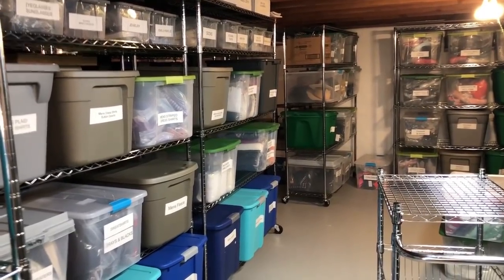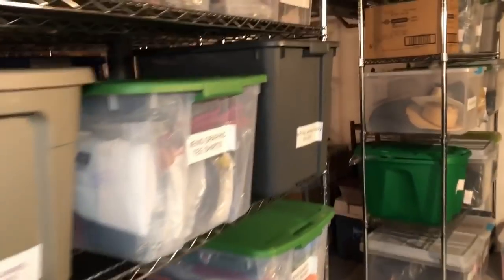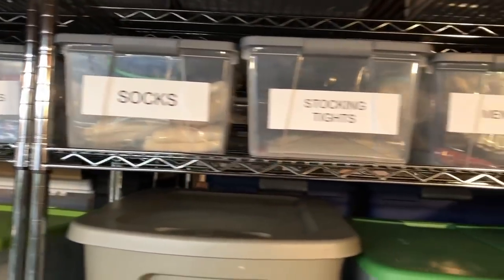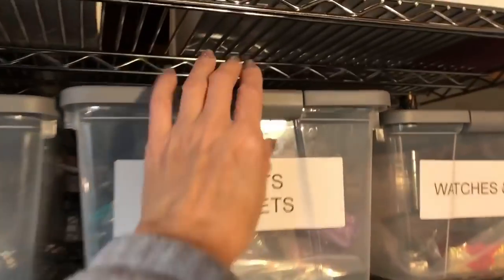The bins are quite heavy, and I also have smaller bins up top where I keep my smalls. As you can see, they're alphabetized. Yep, I'm that organized. So let's go ahead and pull the first item, a Vera Bradley wristlet. I keep wallets and wristlets together in this clear bin. I'm going to try to do this with one hand while I'm filming.